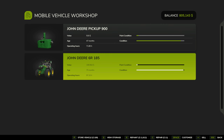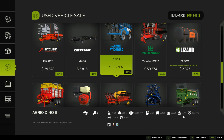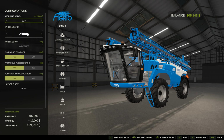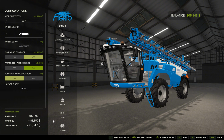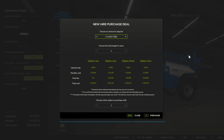And what we're going to do is go into the shop, and here we will find our sprayer. It's 40% off. It only has, I think, 7 hours on it. So we're going to go in and customize it. We're going to put it to the maximum working width. We want the sensors. We want see and spray and pulse modulation. And I've already talked to Matt, because it is nearly new, he's going to allow us to lease it. So we're going to put that money back down. We'll actually put 20% down. It'll end up being a little bit more.